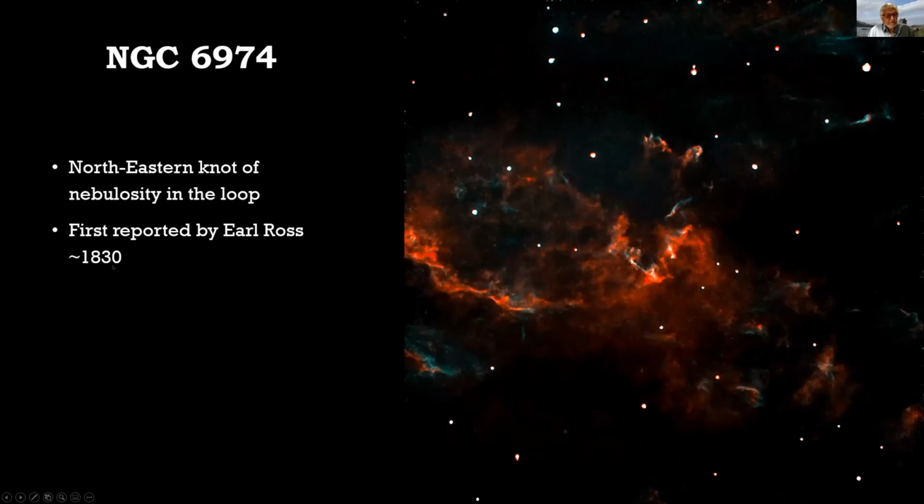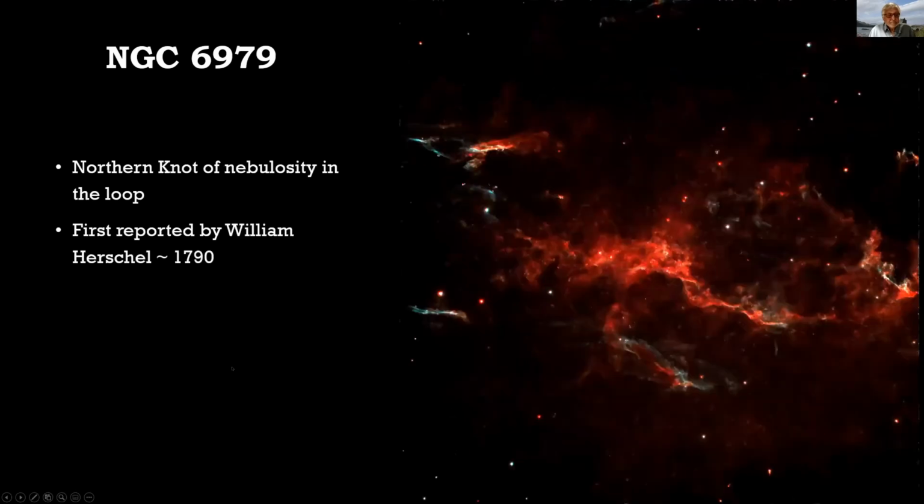And this was discovered in the 1830s. And you can see why the whole Cygnus Loop wasn't found in one go. I mean, they were looking at really small sections of this. And again, the blue and the red are the hydrogen, oxygen, and nitrogen data. This is the northern knot in the loop, and this was found by William Herschel in 1790.